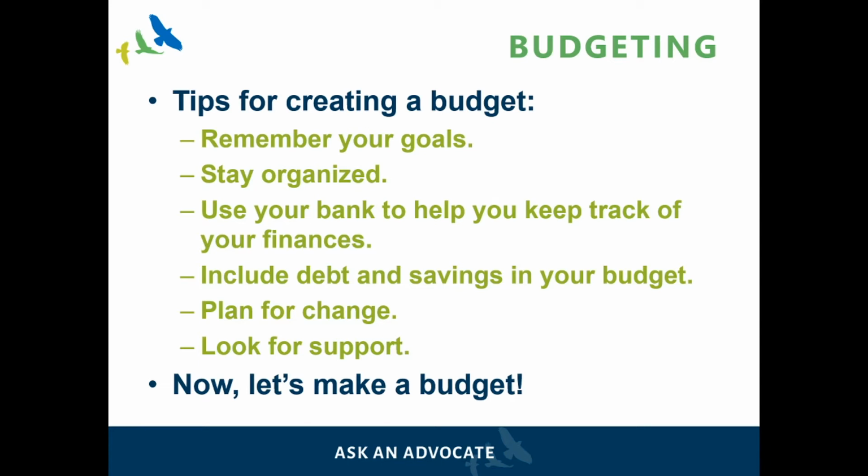When you create your budget, you should include any debt repayments or savings goals in your expenses to keep it realistic to your situation. You should also be able to adjust your budget when needed. Our expenses, income, and goals can change over time. This can be affected by something as big as moving or getting a new job, or something as small as changes in the cost of groceries or gas. It's important to review your budget every so often to make sure that it still fits your needs.